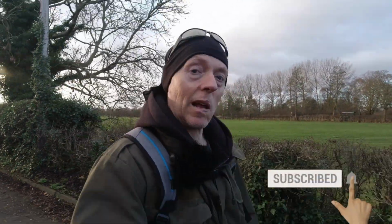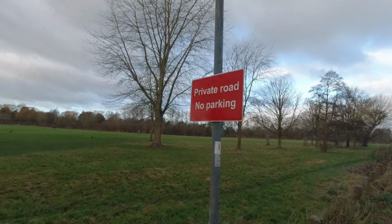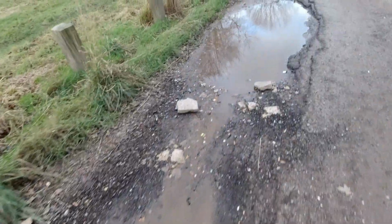It's a very warm, relatively warm, unseasonably warm January morning. And there's a cache that I haven't found near the post office in York. And I thought, why not go and have a look? Cue titles.